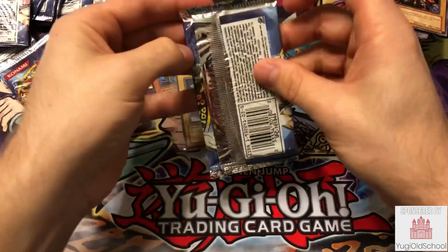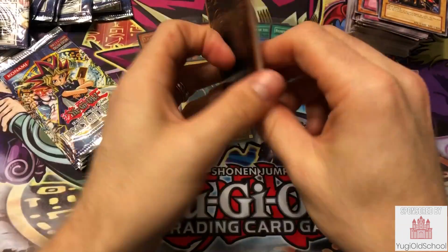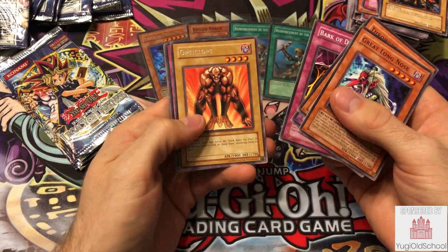All right, so we've got 4 supers already. So it's not looking like we're going to pull a secret. Probably not going to get that Yada. But another Ultra would be great. Opticlops.